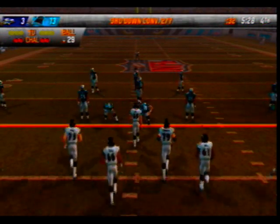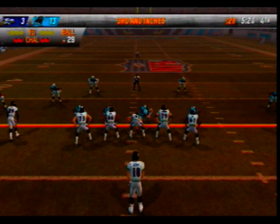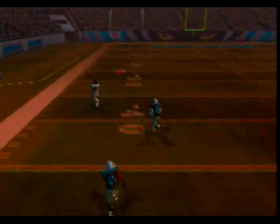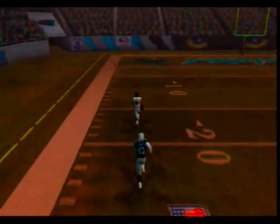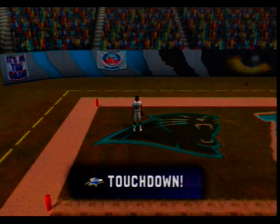Third and one coming up on this play. The 29-yard line. This is it, baby. Put this one in the air, trying to convert. Going long to the left. He made the catch. The 20, the 10, touchdown Ravens.